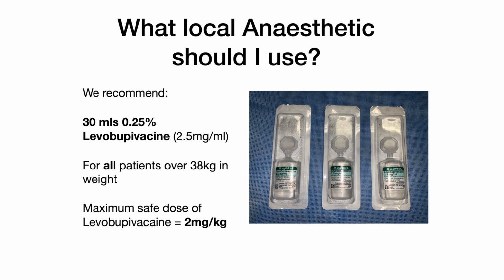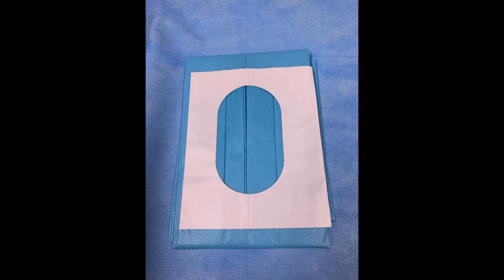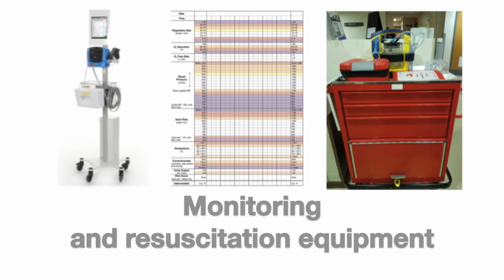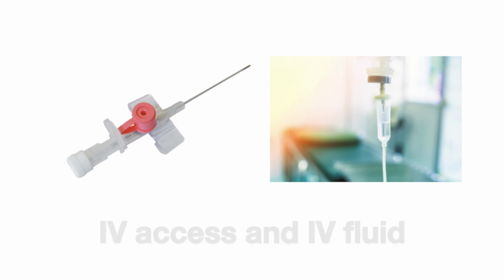The maximum safe dose of levobupivacaine is 2 mg per kilogram, so 30 ml of 0.25% levobupivacaine would be a safe dose for all patients over the weight of 38 kilograms. You will also need some 2% chlorhexidine to clean the skin. You may want to use a sterile drape to help maintain an aseptic non-touch technique, however this is optional. You should have some gauze in case of any bleeding, an adhesive dressing to put on at the end. You should have standard monitoring and resuscitation equipment available, and the patient should have IV access and IV fluids prescribed.